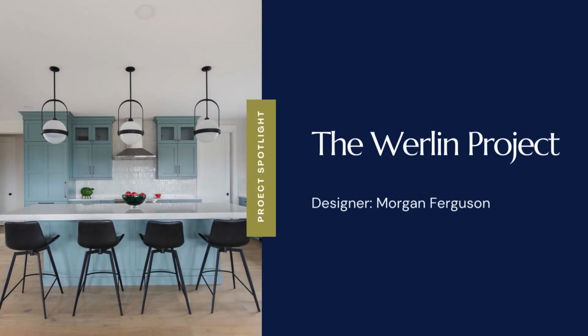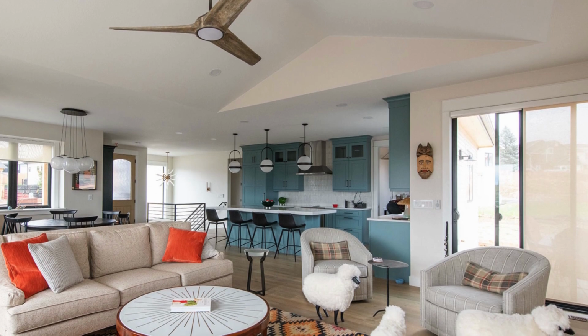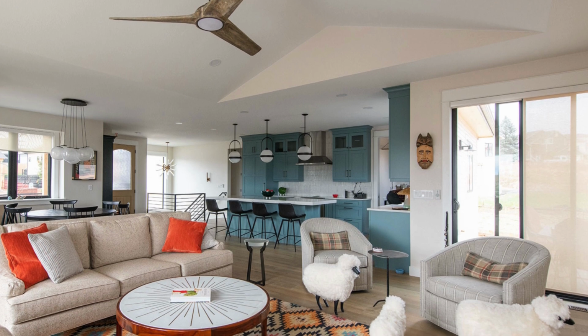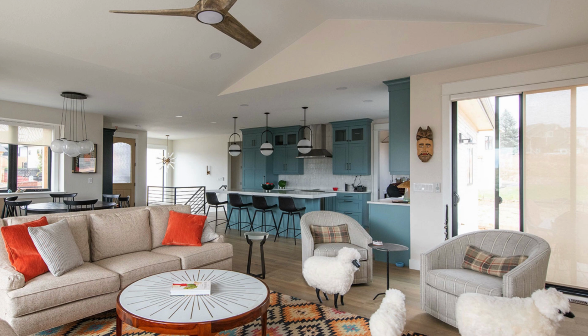Imagine having just finished a complete kitchen remodel, only to have your home burned to the ground in a tragic fire. That's exactly what happened to our clients who lost their home in the devastating Marshall Fire of 2021. With nothing to do but rebuild from the ground up, our clients decided to pull inspiration from their previous home to create an entirely new space, opting to go with an updated floor plan.